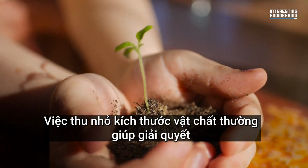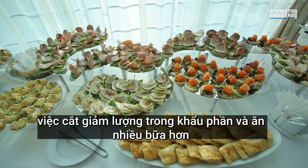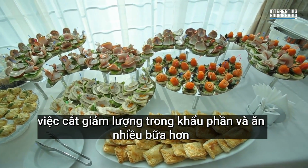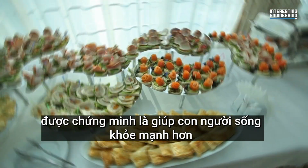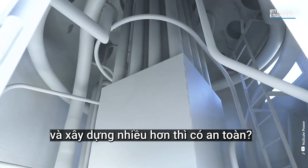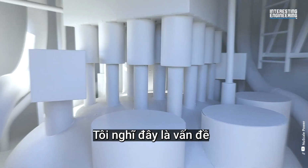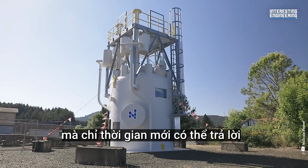Downsizing things often solves many of the problems. For example, downsizing our portions and eating more often helps us live a healthier life. But in this case, would downsizing nuclear reactors and building more of them be safer? I guess this will be something that we will have to wait and see in the future.